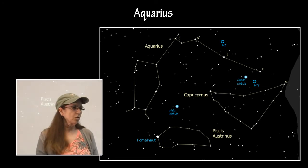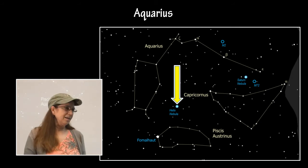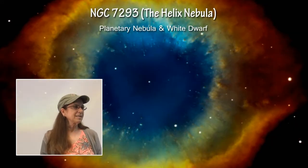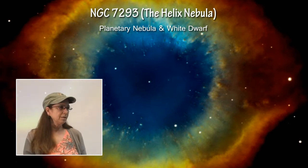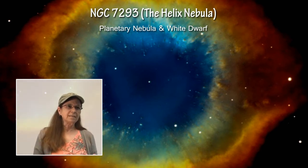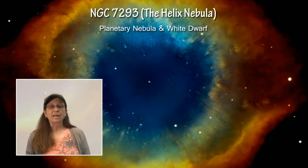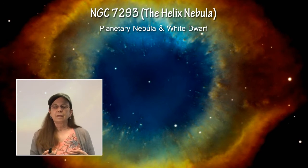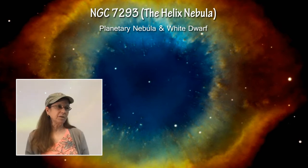So the first constellation is Aquarius. And in Aquarius, we have the Helix Nebula. The Helix Nebula is a planetary nebula with a white dwarf stellar core in the middle. This is the end result of a progenitor star, sort of sun-sized, that evolved off the main sequence, became a red giant, and eventually it collapsed and formed a white dwarf core and a planetary nebula.